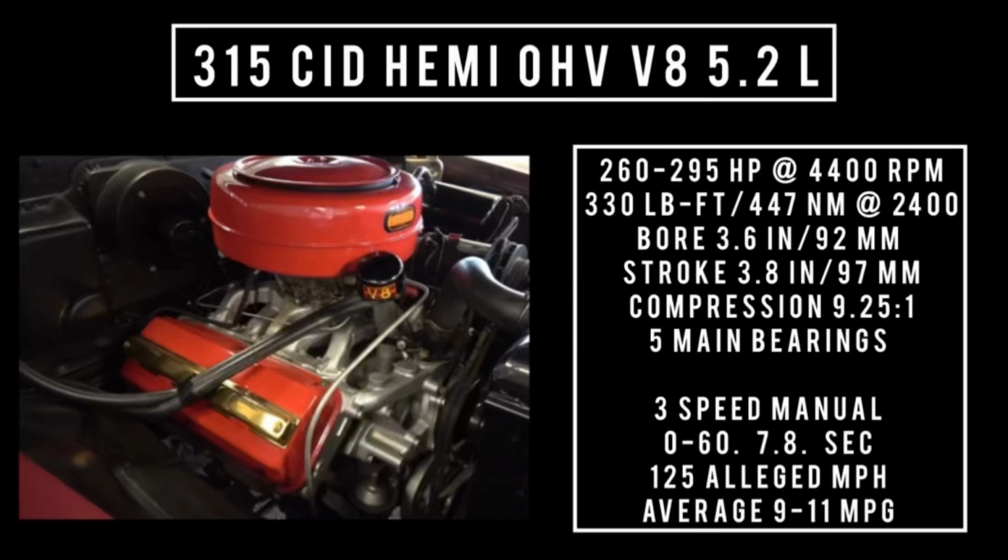330 pound-feet or 447 newton meters at 2,400 RPM, with a bore of 3.63 inches and a stroke of 3.8 inches. Compression is 9.25 to 1 with 5 main bearings. When backed with a 3-speed manual transmission, 0 to 60 could be had in 7.8 seconds. Theoretical top speed of 125 miles per hour, while achieving an average 9 to 11 miles to the gallon. 3 transmissions on offer, 3-speed manual with overdrive, and 2-speed automatic PowerFlite.